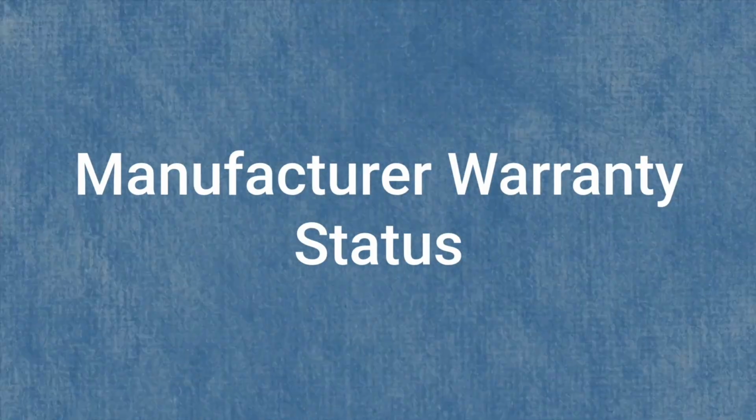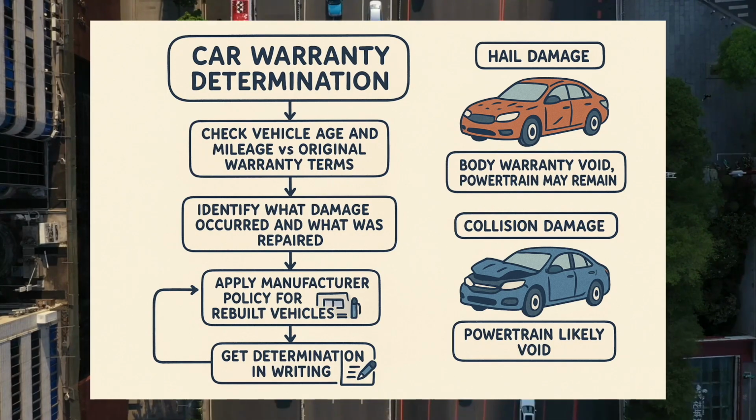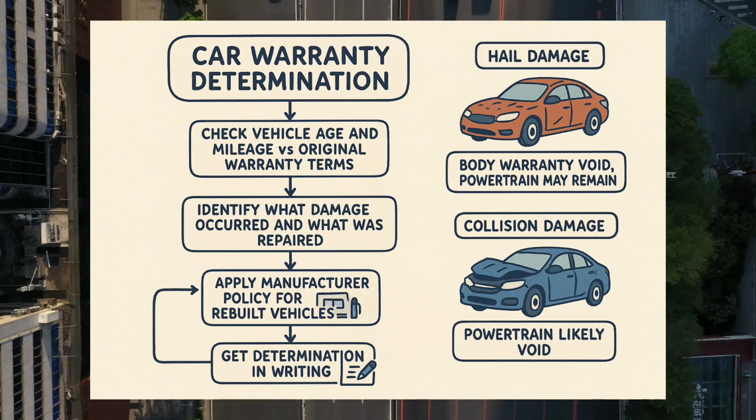Manufacturer warranty status. Now let's talk about warranties, starting with manufacturer warranties. Here's the key question everyone asks. Does the original manufacturer warranty still apply to a rebuilt car? The answer depends on several factors: the age of the vehicle, the mileage, the type of damage that caused the rebuild status, and the specific manufacturer's policies.